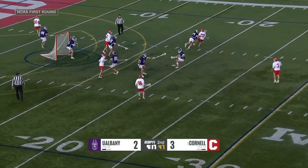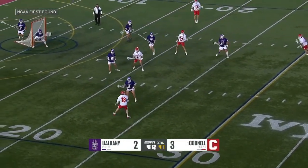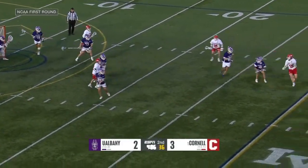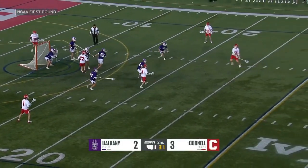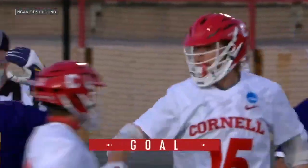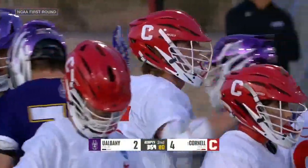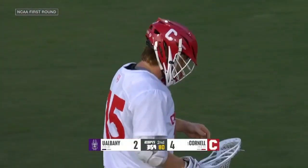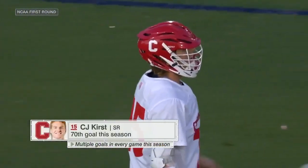Brian Luzzy out of the box. Second line midfield on for Cornell, trying to ignite this offense. Good ball movement here. Bouncer and a goal. CJ Kirst notches his second of this first half. And that makes 100 points on the season for the senior. 70th goal to go along with 30 assists.